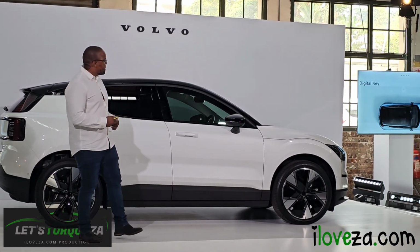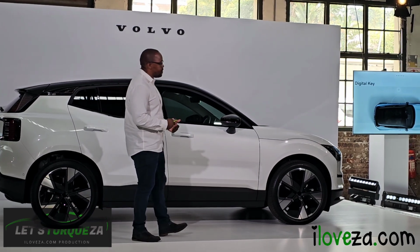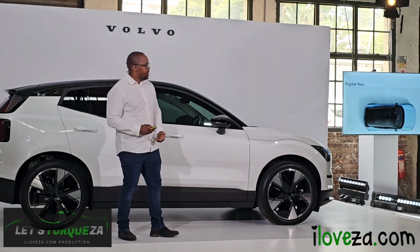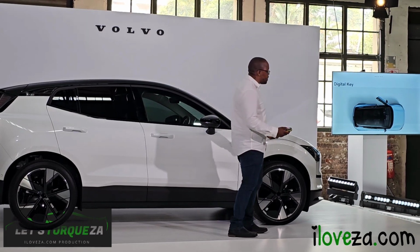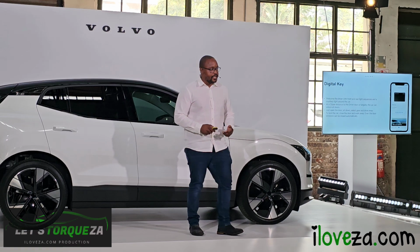But then what it does is that there are certain steps and features that we've embedded on the vehicle because of the use of ultra-wideband technology. We call this digital key. So what does the digital key do? As you approach the vehicle, it will acknowledge you, and based on the settings that you've selected, it will open the doors for you. But let's go a bit deeper into these features.